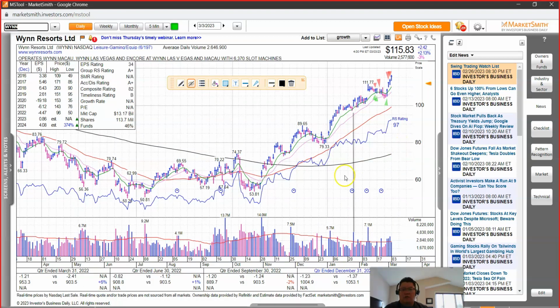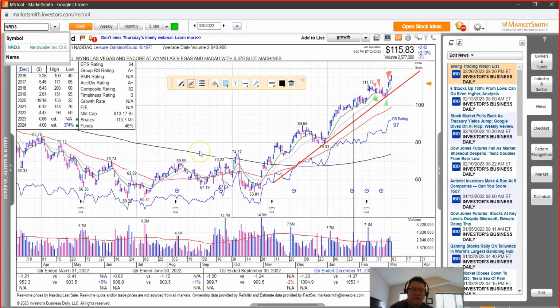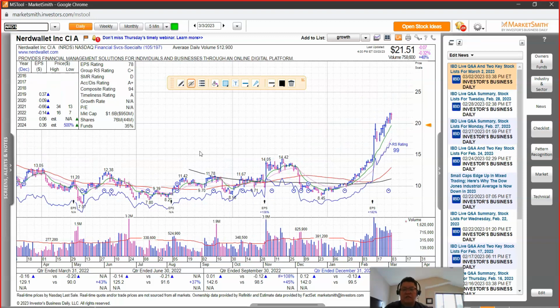I don't have it in my long portfolio because it's not the strongest fundamental, but the trend is really good, and the slope is really strong. Okay, this one. Oh man, I hate talking about this stock because I keep missing it. It just keeps going and going, and I keep missing it.